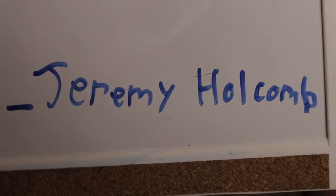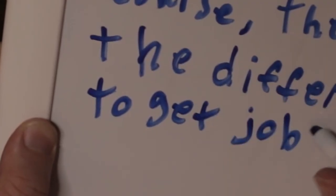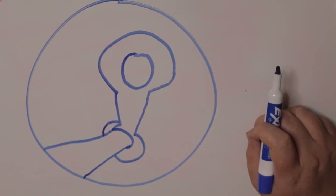Well, according to Jeremy, the director of the game design program, we put things on the game gallery so that students can showcase their work and so that we can say they've published their games, which of course, they have. I think this will make all the difference in terms of students' ability to get jobs. Just being able to say, I have two published titles on Steam, is huge.